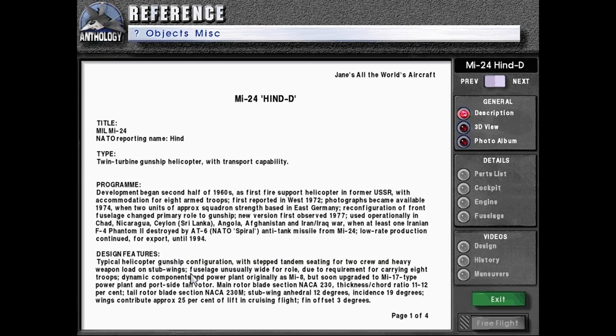Design features: typical helicopter gunship configuration with stepped tandem seating for 2 crew and heavy weapon load on stub wings. Fuselage unusually wide for a gunship due to the requirement for carrying 8 troops. Dynamic components and power plant originally as Mi-8, but soon upgraded to Mi-17 type power plant and port-side tail rotor. Main rotor blade section NACA 230, thickness chord ratio 11 to 12%. Tail rotor blade section NACA 230M, stub wing anhedral 12 degrees, incidence 19 degrees. Wings contribute approximately 25% of lift in cruising flight.